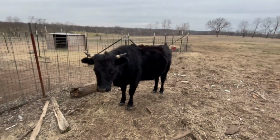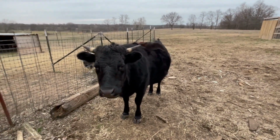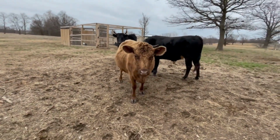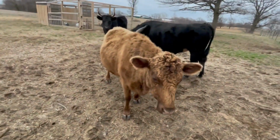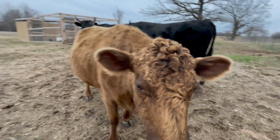Supposed to be bred. Looks bred. Looks big. Look at that. I don't know if you can tell on camera or not, but this brown one definitely looks big. Again, you can't really see on camera very well, but we know she's bred.